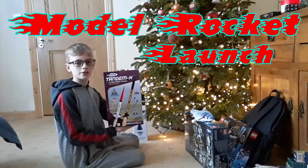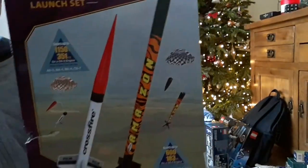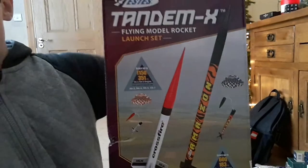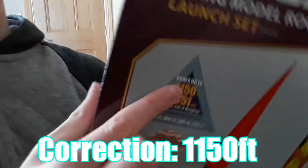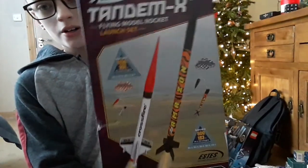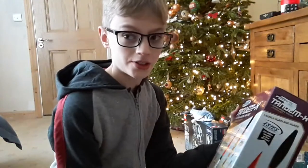It's a model rocket launch starter set, a launch kit. This is really cool. I've wanted this for a while. I always wanted to launch a model rocket. There's two of them. A smaller one that can go to 1,500 feet. And the bigger one can go to 600. So yeah, I'm probably going to make a video launching this thing, hopefully next year when the weather gets better. I'm really excited to launch this thing.